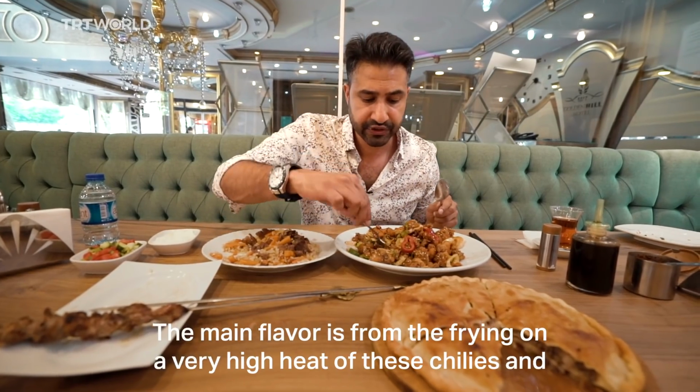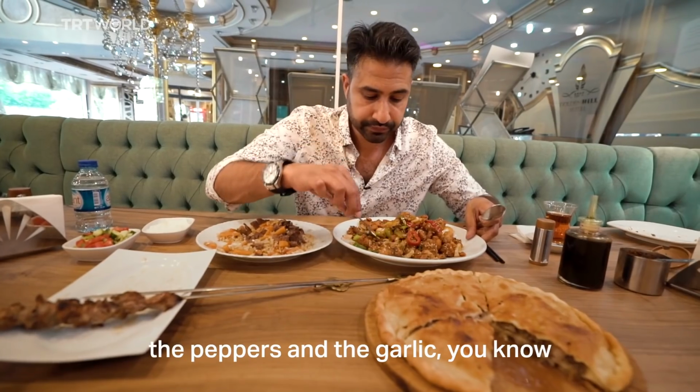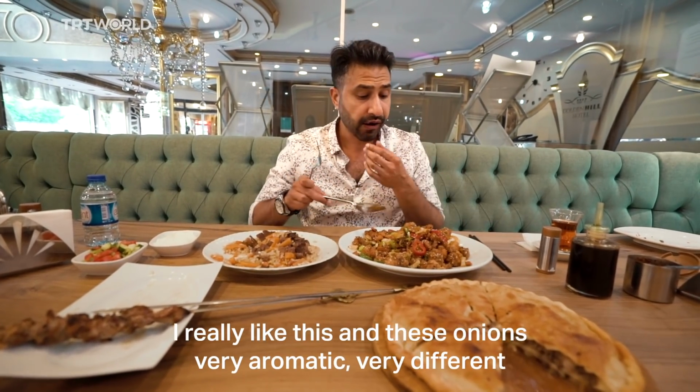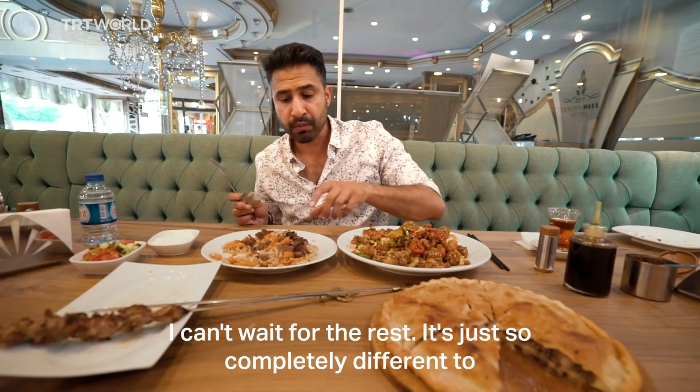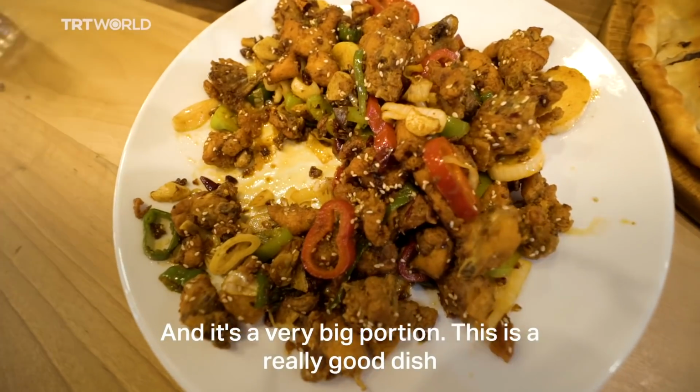The main flavor is from the frying on a very high heat of these chilies and the peppers and the garlic. You know, I really like this. And these onions, very aromatic, very different. I can't wait for the rest. It's just so completely different to what we've eaten previously. And it's a very big portion. This is a really good dish.